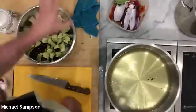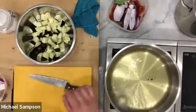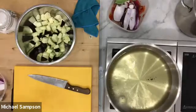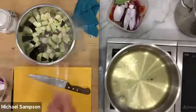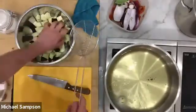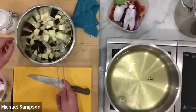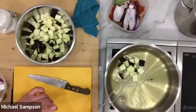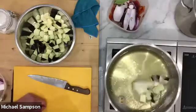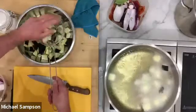Now, for anybody that is a little bit scared of how to treat hot oil, here's a little tip. Take a slotted spoon, okay? Take a handful of the bits of aubergine, and we're going to tip the whole thing into the oil. So I'm not going to go near it, but I will put it into the oil and tip it in gently, okay? So this way, I don't need to go near it with my hands.